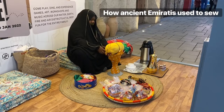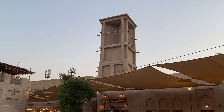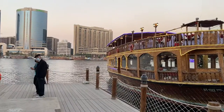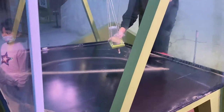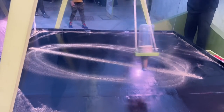This is how Emiratis have sold their clothes. In here he's doing some art using the sand. Let's see how he's going to make the art. Oh wow, that's impressive.